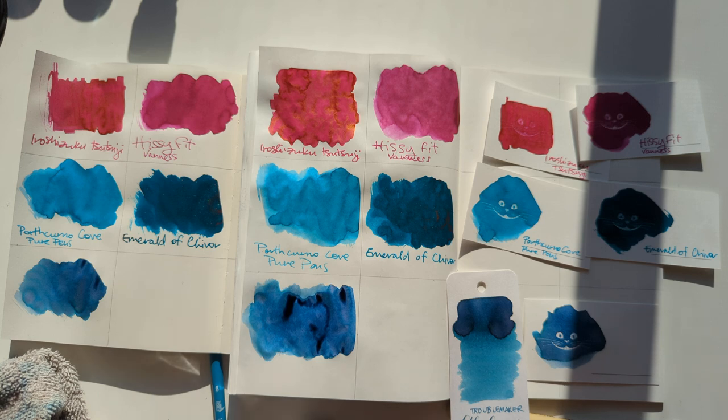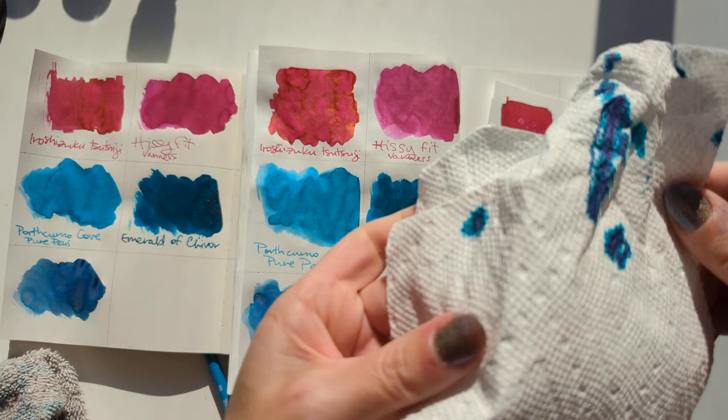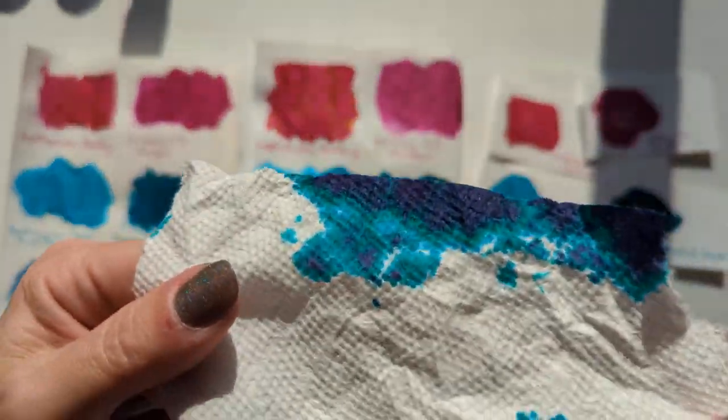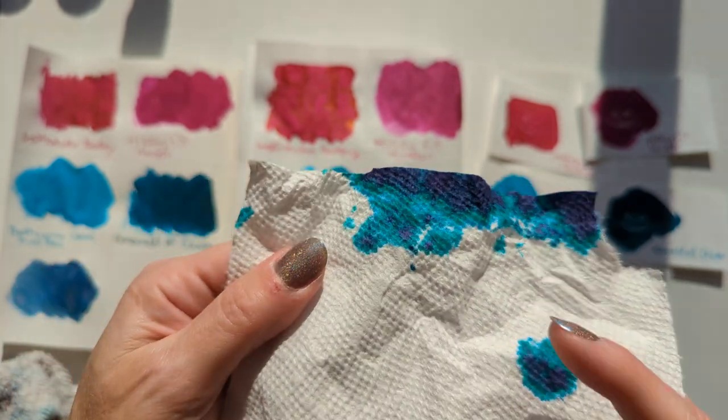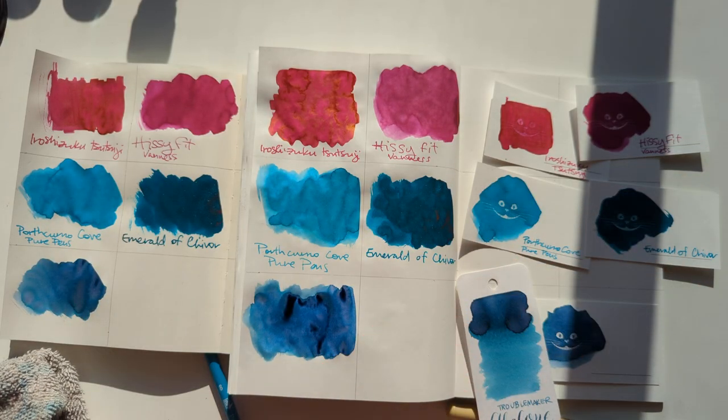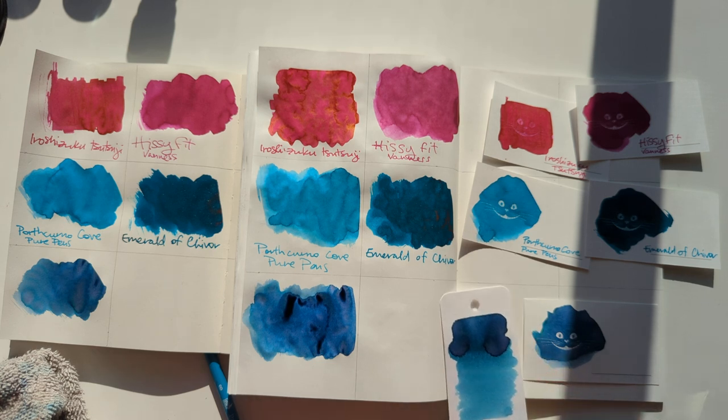So, Porthcurno absolutely changes in the drying. And it totally becomes more greeny. Look at this. I've got to make this the cover of something, you know? Wouldn't that be great? Like a book, where the whole cover is like chromatography paper.